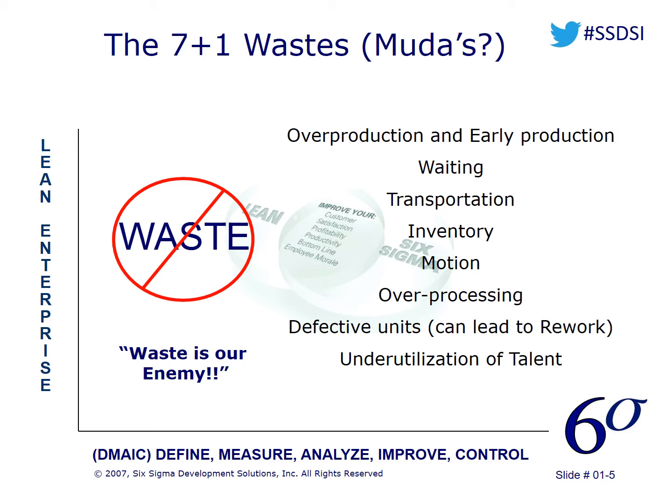It's over processing. Defective units. I'm not going to talk a lot about that. We all want to know what defects are: things that don't meet requirements. But defects really lead to rework. They choke the process. They cause things to happen 2 and 3 times. So again, that rework is really best dealt with by Six Sigma, because lean just cares about whether you kick through the goalpost, if you remember that analogy. What lean doesn't understand is capability, and how capable am I of splitting that goalpost every time?